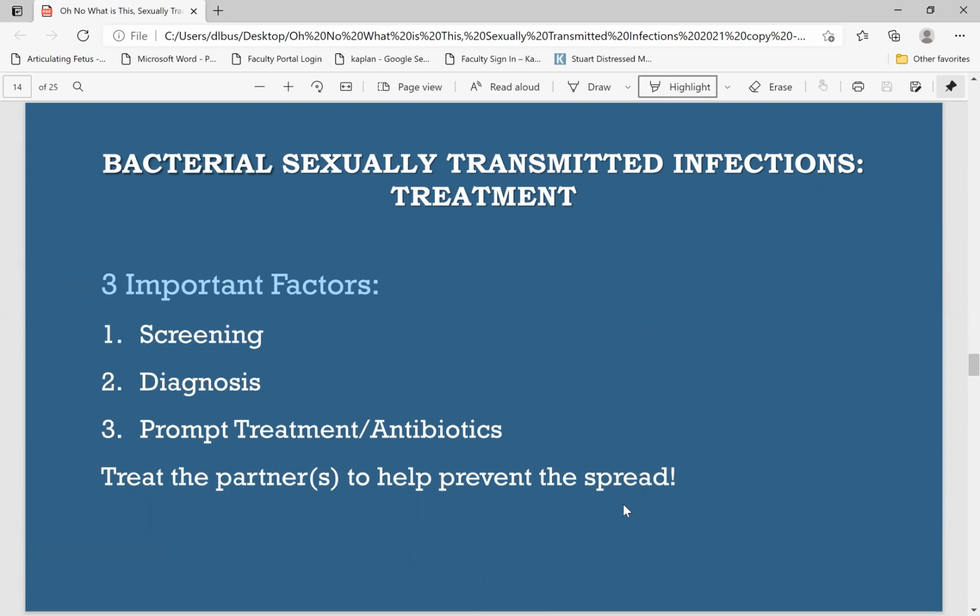So if you don't have a primary physician or midwife, you can go to the health department, you can go to the school health services, you can go to Planned Parenthood. So there are a lot of avenues where you can go and seek treatment.